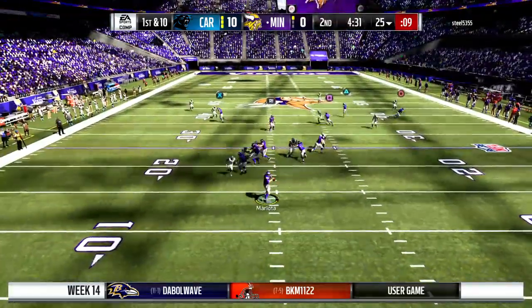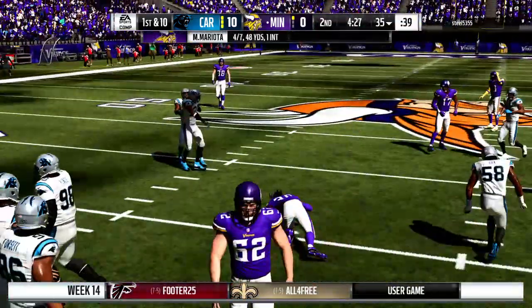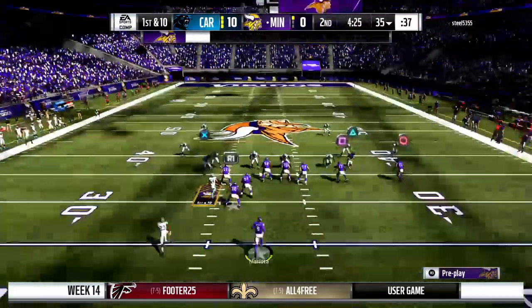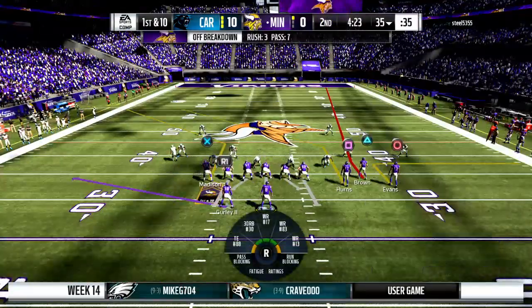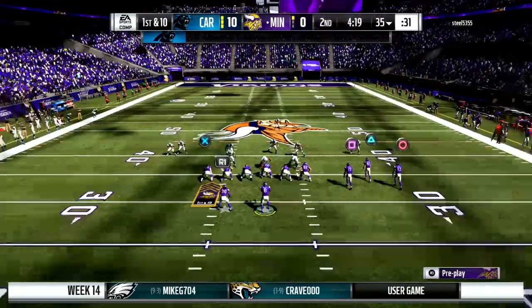On 1st and 10, here's Mariota. Now he'll dump it underneath to his running back, complete. And he's brought down, getting this one up to about the 35. 10 yards there to start the drive, and just enough by about the length of the football for a 1st down.